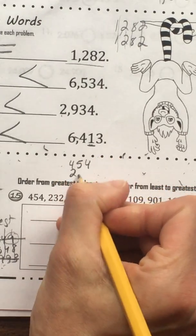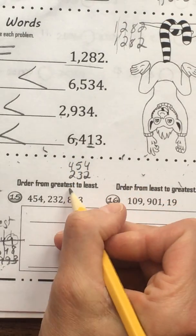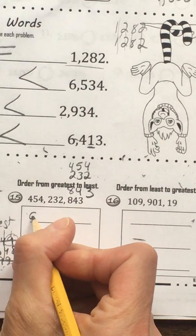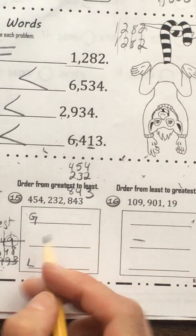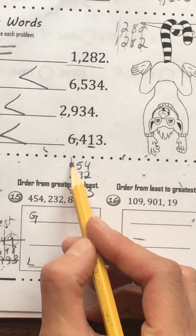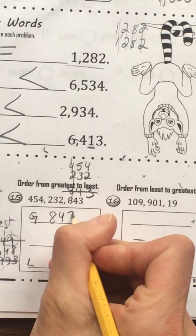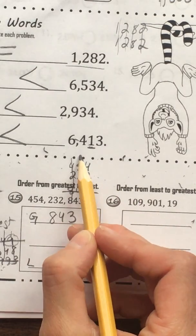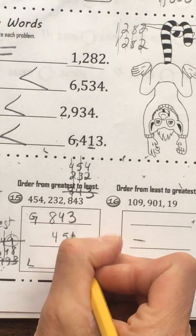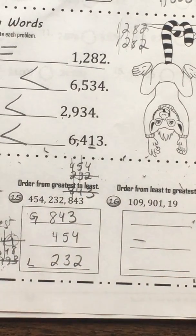454, 232. I have room up here. 843. Now we want greatest to least. Remind yourself the order you need to go in. 438. Oh, I just found what the greatest is. 843. 53. 454. And 232.